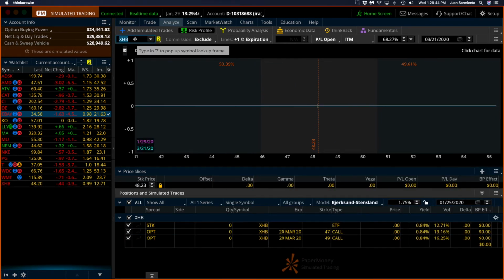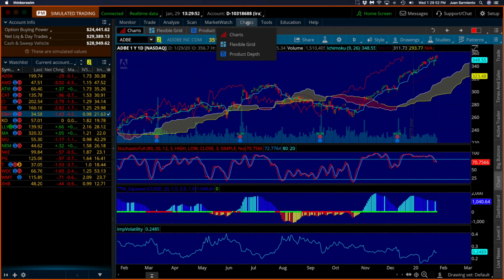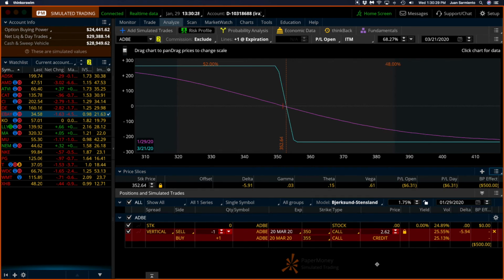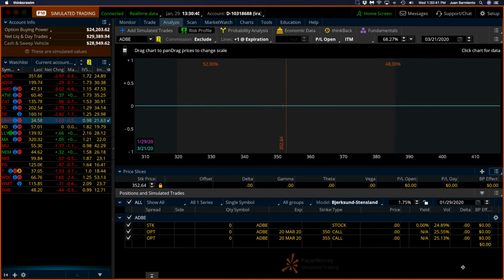And the other is Adobe, ADBE. You're all familiar with Adobe. It's a software company, and has been outperforming the market in a remarkable way, but I think that it's run its course. And here's my trade. I'm risking $235 to make $265. And we are $5 apart on the strike prices. I'm asking for a credit spread, call, or short spread. And looks pretty good to me. Okay, I'm risking, yeah, I mentioned that. So let's confirm and send. And that's about it.